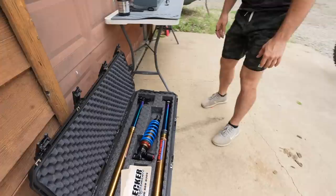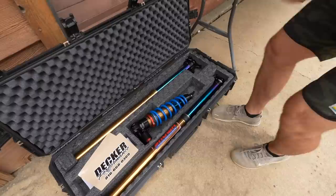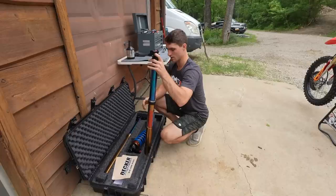Our main man, Ben Decker with Decker Performance, getting it all set up for Supercross. So it should be pretty stiff. And then finally we can start hitting all the rhythms, big jumps, and actually doing some testing. So let's get this on the bike and get started.